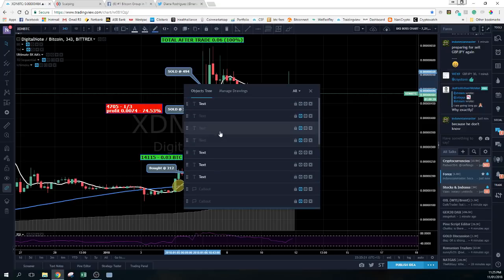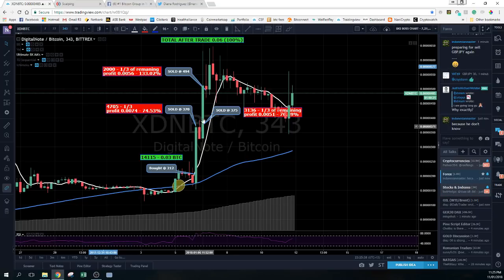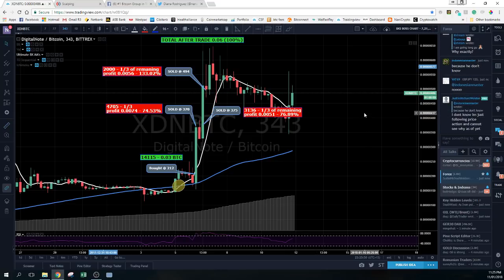I've got a third trade. It was as follows. So as you can see, I waited quite a bit. If I use my ruler again, actually I waited about five hours. So I did wait a little bit. Sold a third of what I had left again, made another 0.0056, which gave me a 133% profit, and I sold it at 494.